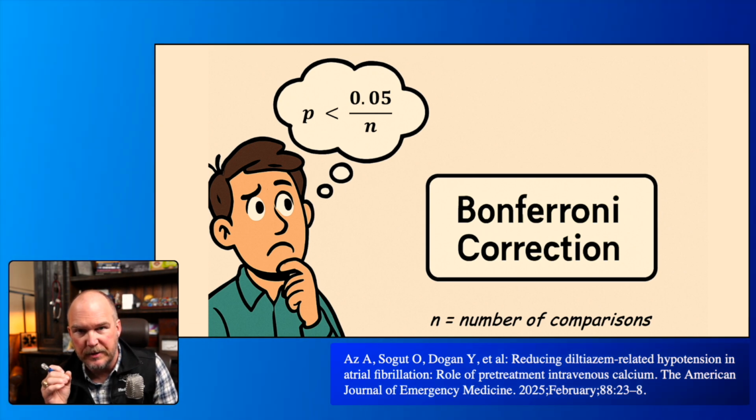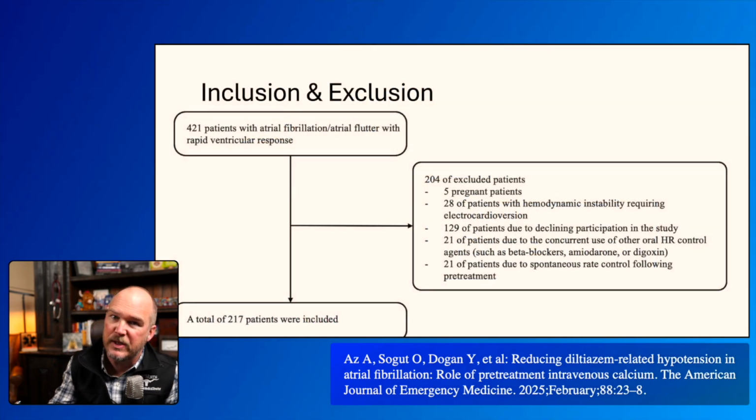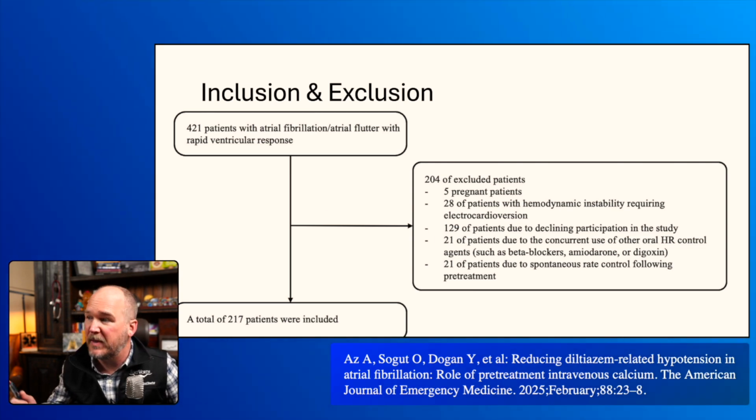Let's get into the results. So they screened and consented 421 patients, all had AFib RVR. Now, they excluded 204 for various pre-specified reasons.